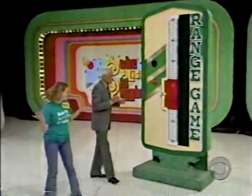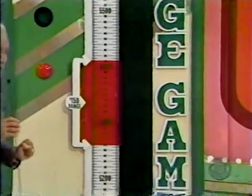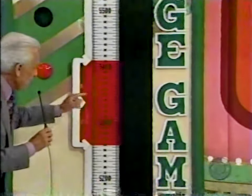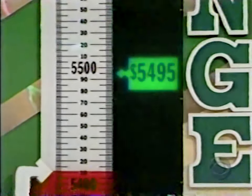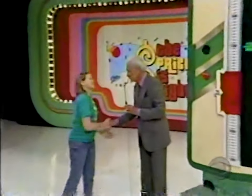Now, if the price of the gazebo appears in the dark green strip between here and here, you have your first ever gazebo. Light up the price. Oh, no. No, no. $5,495. Thank you, Brooke. Bye-bye. We will have the first showcase showdown of this show after these words.